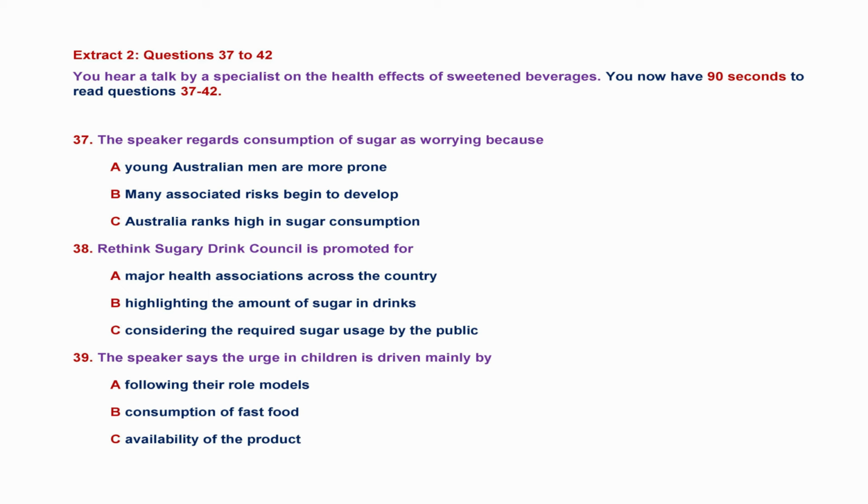In fact, Australia is in the top 10 countries per capita for the consumption of soft drink. And it's particularly bad with young Australians. Australian men aged between 12 and 24 are in fact the highest consumers. Another pattern is that it's particularly bad in lower socioeconomic groups.